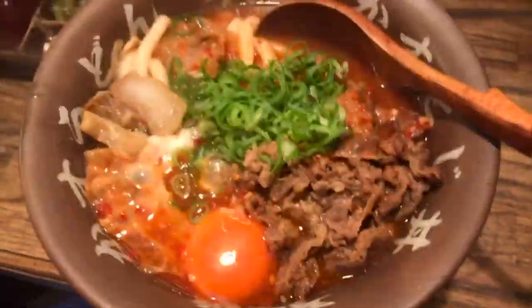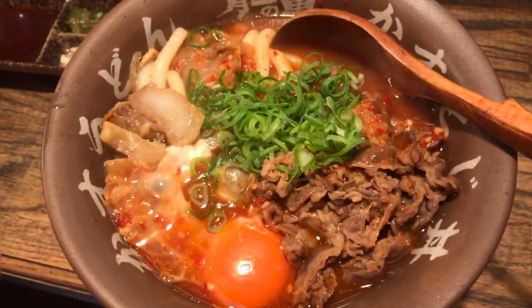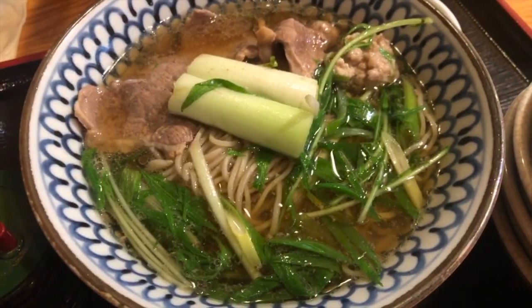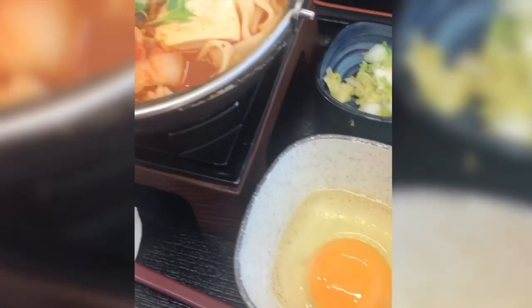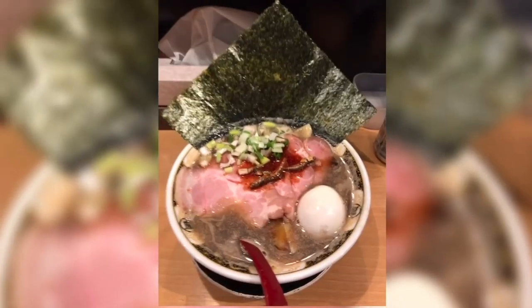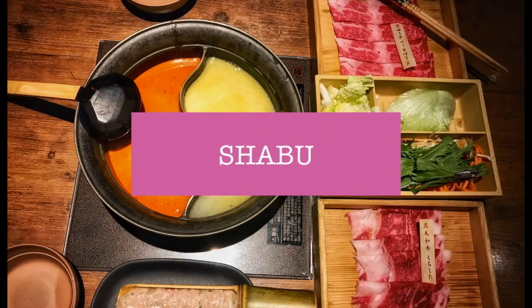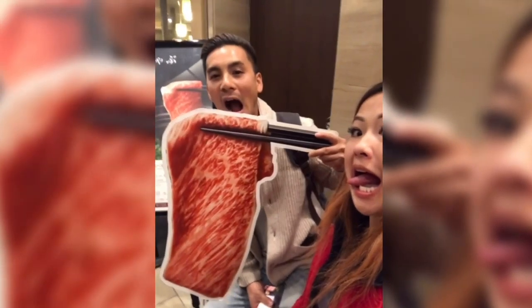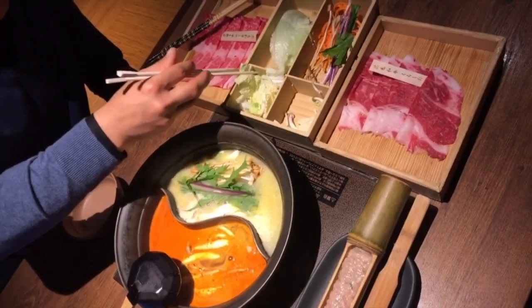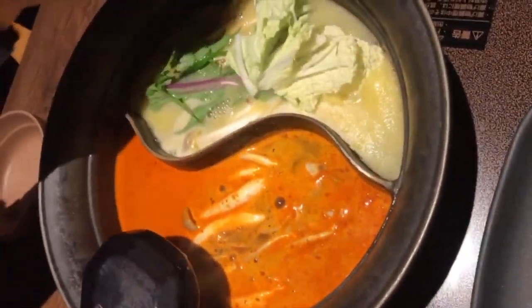Curry udon noodles. Anyhow, Japan offers many different flavors and styles of noodle soups. Try them all if you can. They're all amazing. Shabu shabu. Switch it up and have fun cooking your own soup.